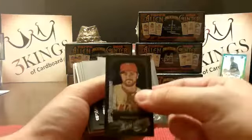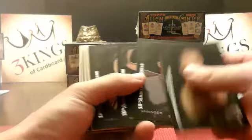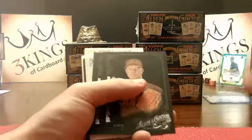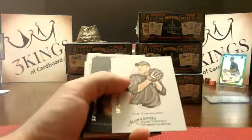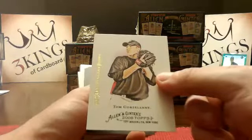Nick Trapiano, regular mini for the Angels. Out of Springer. Mrs. Kennedy mini. Black cards do good. There's another 10th anniversary buyback. Tom Gorzelanny for the Pirates. Forgot the Farmer.